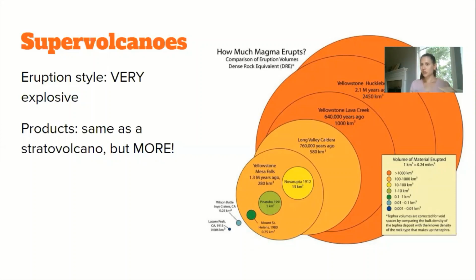The biggest concern worldwide for a supervolcano, obviously, if you're right there, you're in harm's way. But worldwide, it would be the ash production, because the ash will block out the sun and cause climate change, like a natural climate change, where it would get much cooler. That can affect crops, food production worldwide. The ash could stop air travel. So worldwide, that's a major concern.